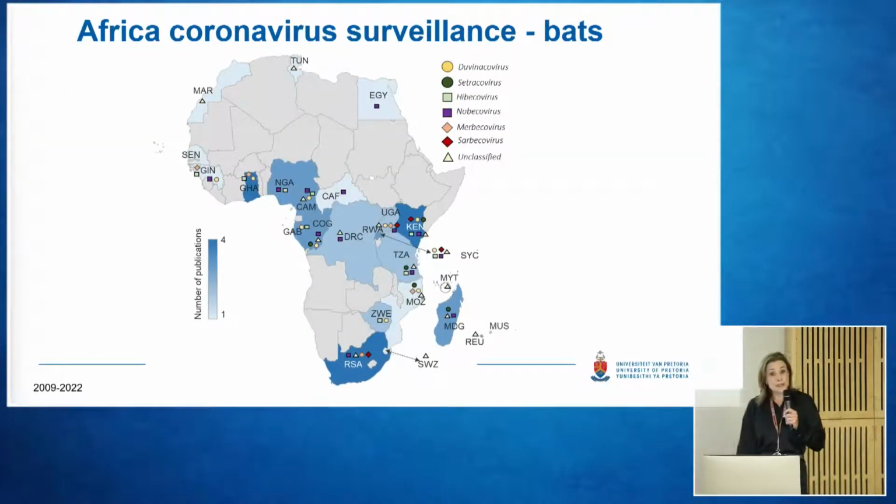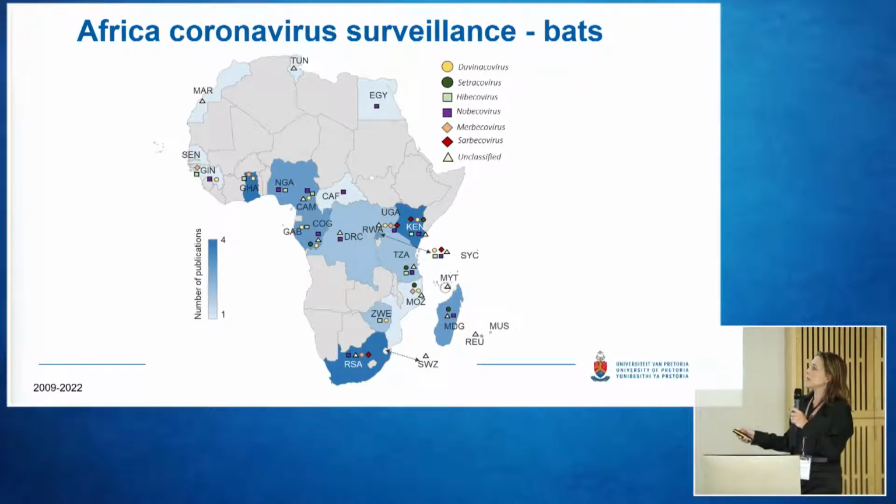So coming to Africa, because that's our main aim with this, this is a map that Dr. Geldenhuys has provided me with. Why are we here? If you look at this map, it summarizes what we know in terms of the coronavirus data that's out there. You can see we've done quite a bit in South Africa, but in the rest of Southern Africa, and that is what we focus on here, is the SADC region, the Southern African Development Community.